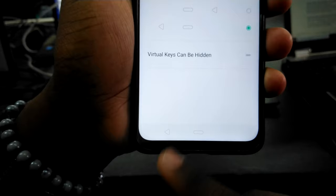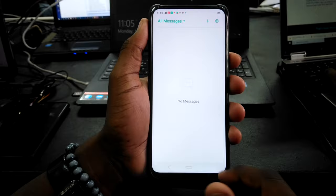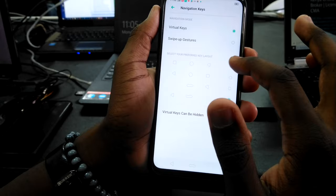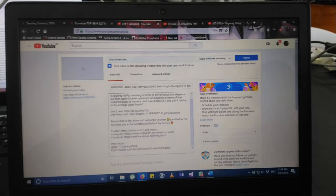And you can also choose to work with the Google gestures, which is just more straightforward and easy to use. All these complicated gestures are what had me sticking to the virtual keys, or if I wanted to use gestures, I just used the Google gestures. So we're still uploading, and I'll tell you more of my love-hate relationship with this phone.